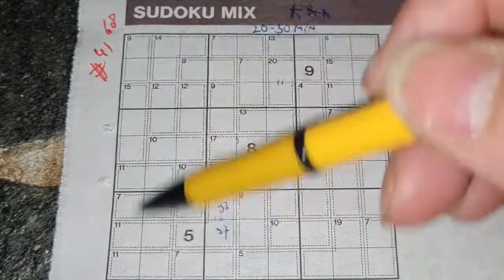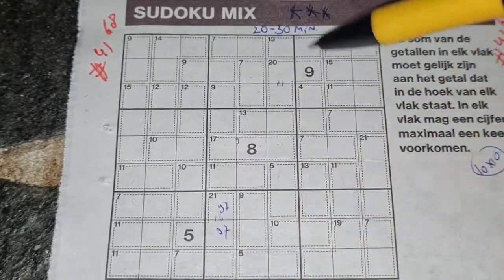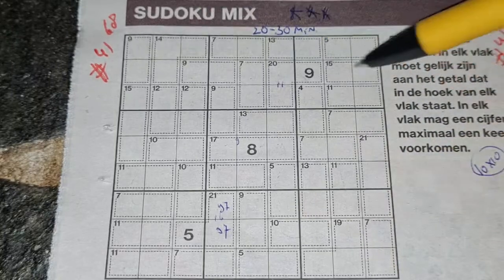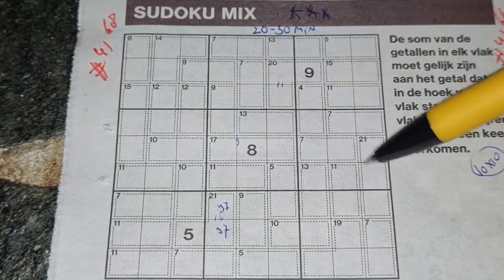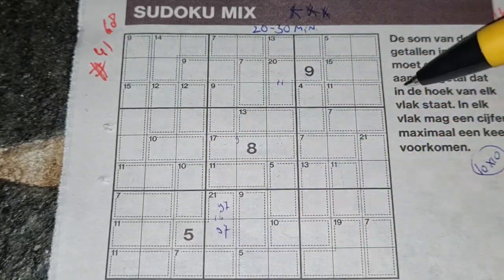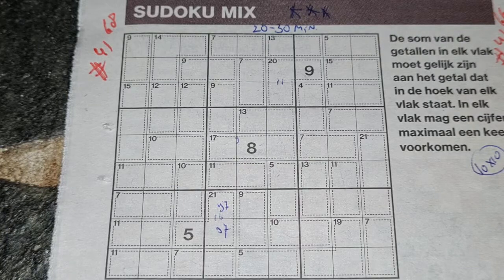Let me scan the columns. Maybe I see a column with one sharing box. No, no more. How about the rows? No. Well, this has two. It will be difficult. Then the following strategy is to look for boxes with only one combination.